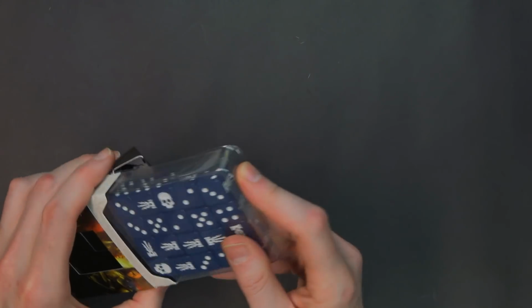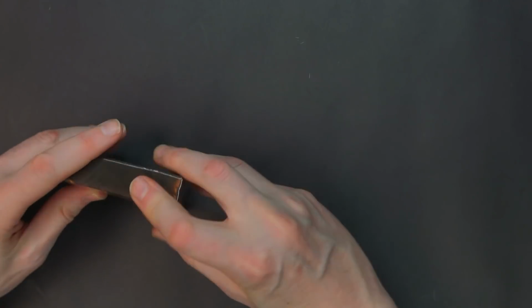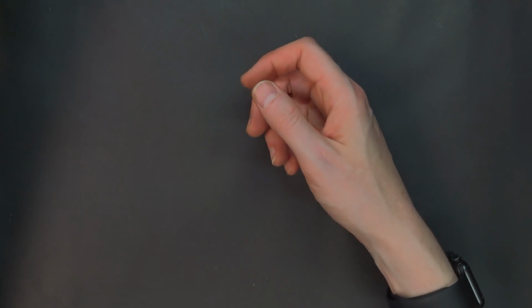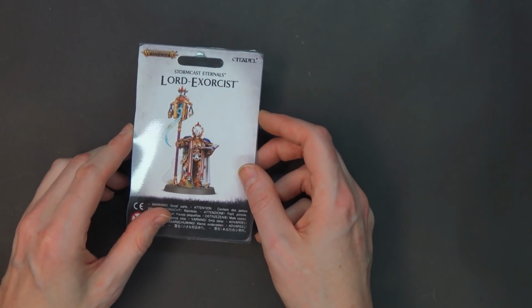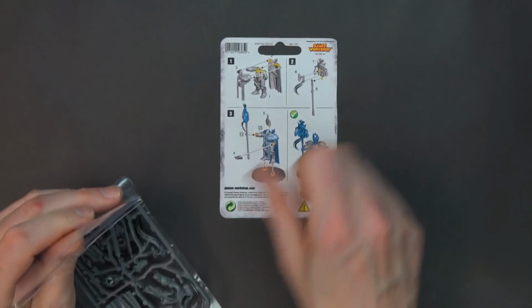So these appear to be a little bit better than the Night Haunt ones, which seem to be a little bit different of a material. This is more of a standard kind of dice material that you would expect to see. So I got no beef with those. So far so good. All right, next up is the Lord Exorcist, $35 G-Dub clam pack here.